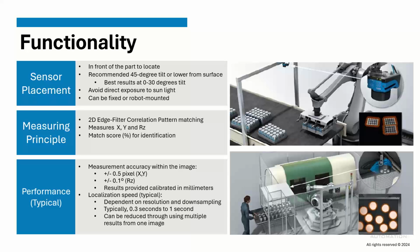We can also do a fixed mount above, say, a conveyor or above a shaker table, something like that, or we can be robot mounted. Again, we're very flexible in what we're able to do here. We're going to give you out that data in your X, Y, and your rotation. Again, this is a 2D system, so we want to make sure that your parts are always at the same height because we're not really giving you that height out.